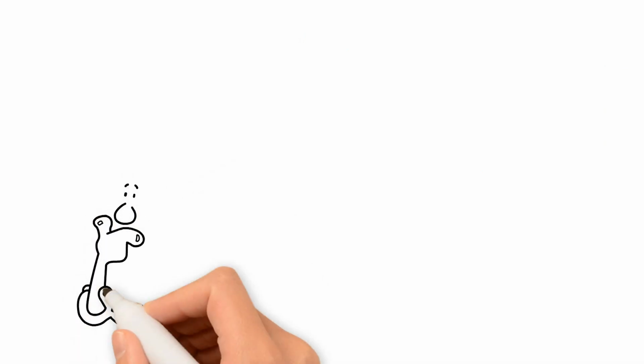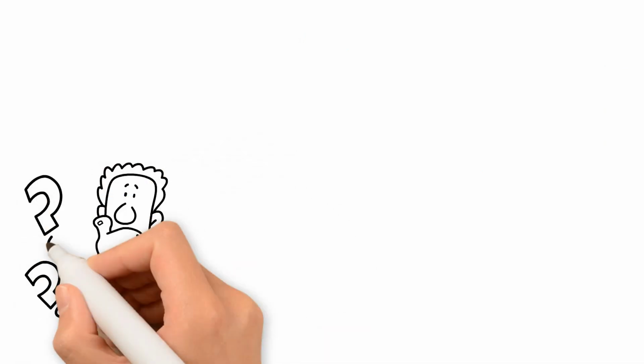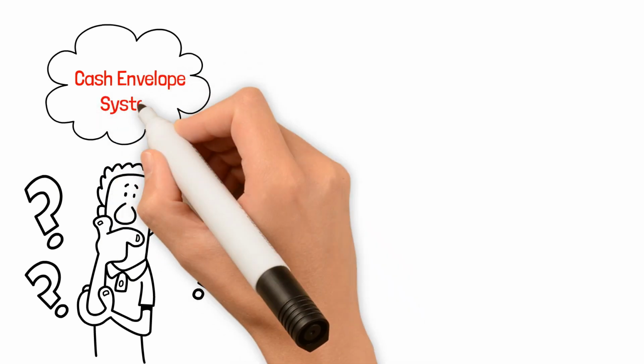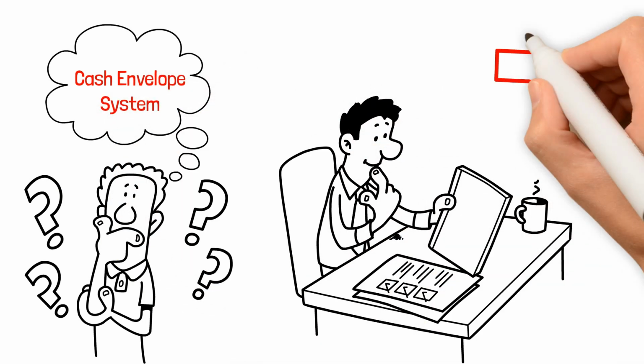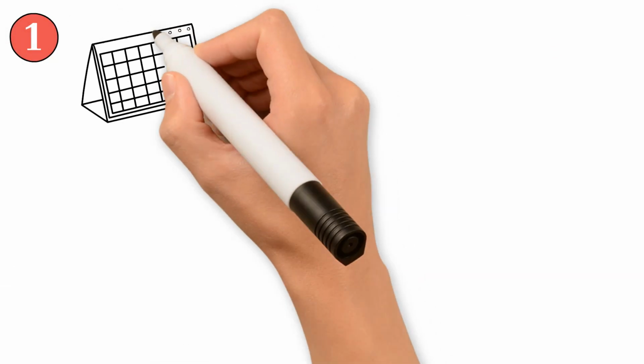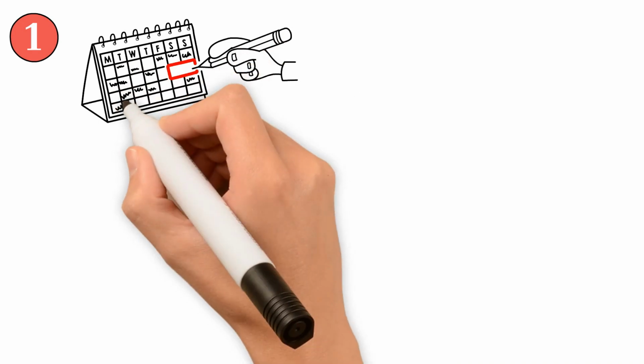Now, how can you use the cash envelope system in a real-world situation? Using the cash envelope system is easy once you get the hang of it. Here are the steps to follow. The first step is to make a monthly budget based on your income and expenses.